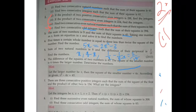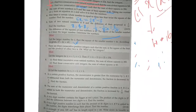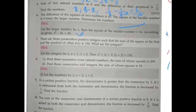Okay, right. The difference of squares of two numbers is 45. The square of the smaller number is 4 times that of the larger. It is given already out here, so you need not discuss as much. Okay, let's see this.